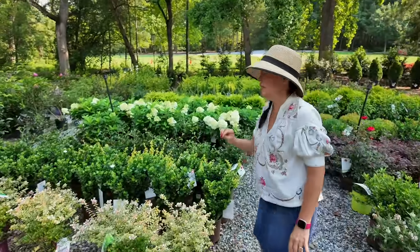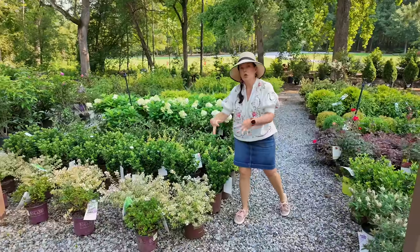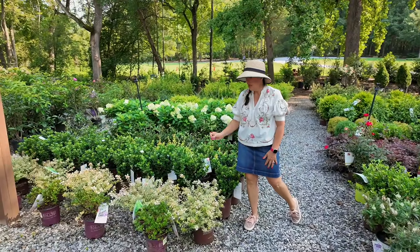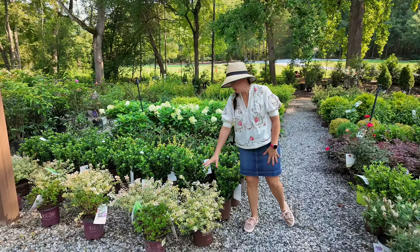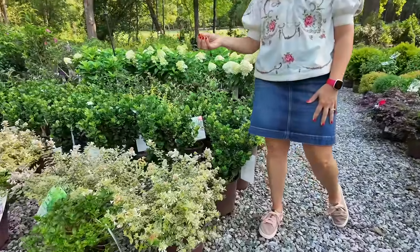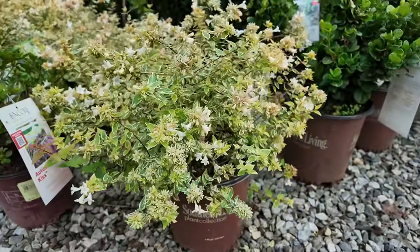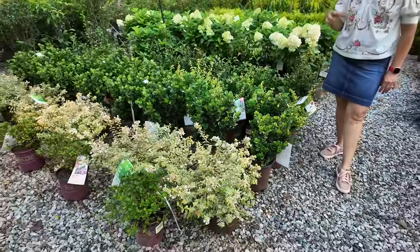Abelias, if you are in the south and you have a hot, humid climate and you're looking for a low growing evergreen shrub that does flower, has a sweet little fragrance, and attracts the pollinators, then Abelias are going to be a great option for you. This is the Radiance Abelia, nice classic green with those cream edges, those pure little white flowers on it. Pollinators love it, especially your honeybees, your bumblebees.